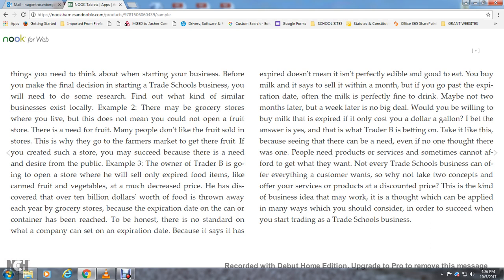Example three: the owner of Trader B is opening a store where he will sell only expired food items like canned fruit and vegetables, at a decreased price. He has discovered that over $10 billion worth of food is thrown away each year by grocery stores because the expiration date on the can or container has been reached. To be honest, there is no standard on when the company of the can sets the expiration date, because it has expired does not mean it's not perfectly edible and good to eat.